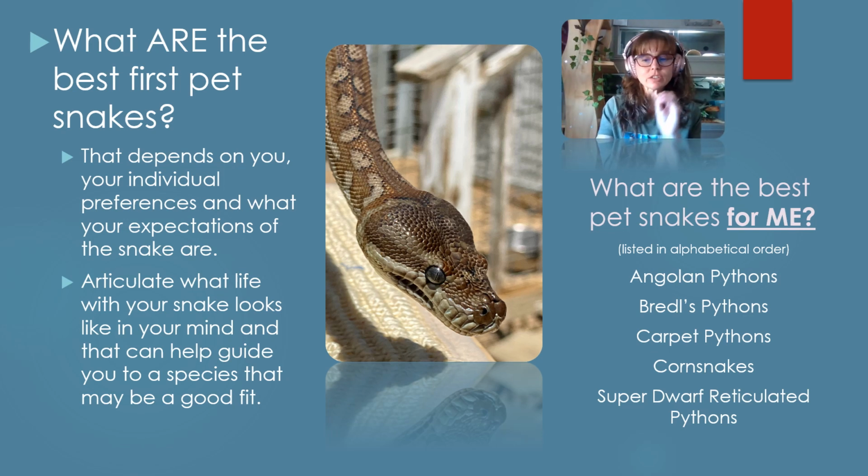That list may look different for you. You really need to be honest with yourself and answer a whole bunch of questions, but mainly, what does life with your ideal snake look like? Answer those questions first, and then start investigating species and seeing which species are going to meet your criteria, your expectations. And don't just get a species based on how they look or what other people tell you you should get.